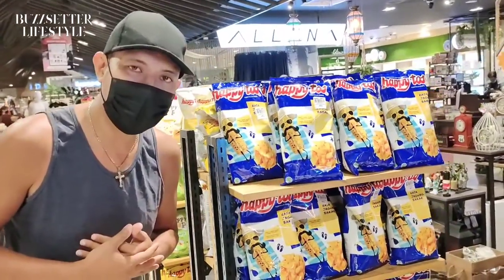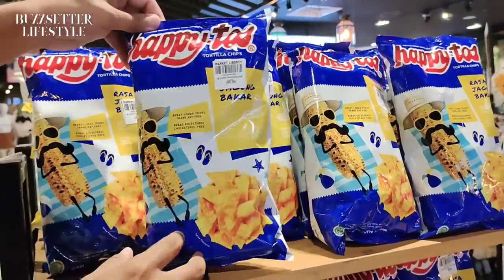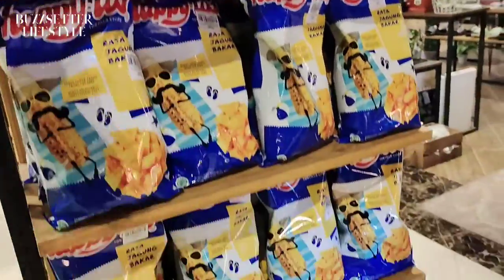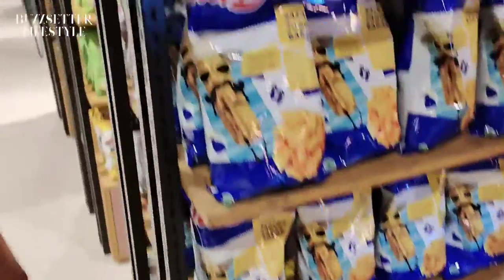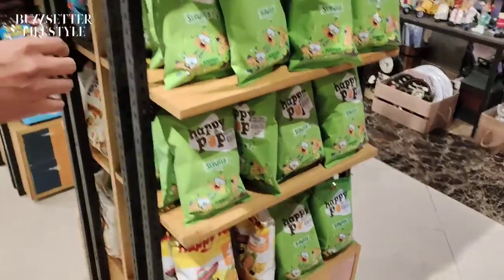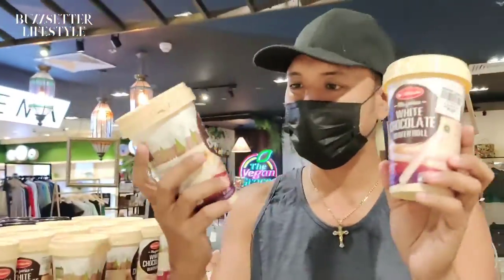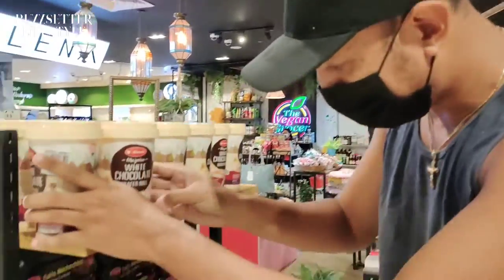Guys, I'm a bit hungry right now, and this one blew my mind away. So right now, we're up for some snacks. Here you go. They got some Happy Toss right here. Corn stuff right here. More chips. Here's some more chips. It's called a Happy Pop. Pretty cool. They also have the chocolate waffle rolls. Pretty cool, guys. So these are some great sweets.